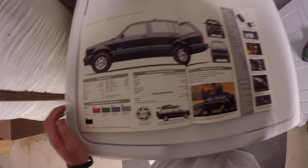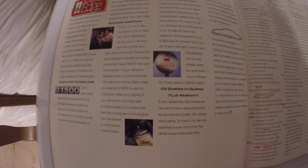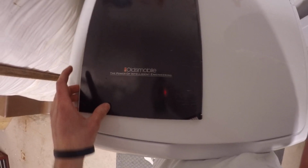But here you go, guys. This is it. Then you go to the next page and it's just the Oldsmobile Edge, what you get with the Edge. I'll scroll down if you guys want to. I'm hoping that if I pause it, you'll be able to see. You guys can read it. If you want to pause the video and actually read that garbage, you're more than welcome to. There you go. The power of intelligent engineering, Oldsmobile.